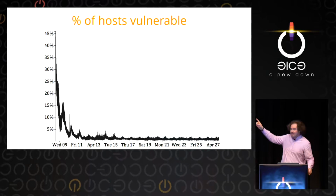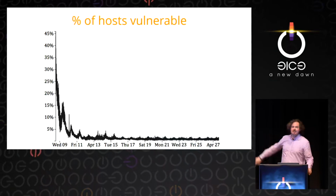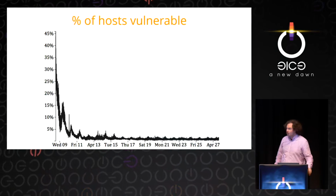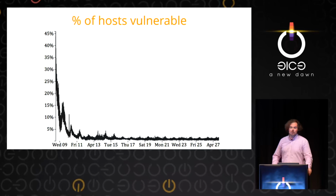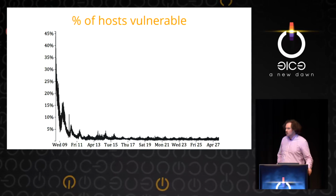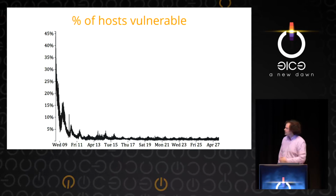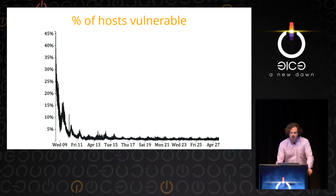In terms of domains, it was really bad at first. This is the 9th, 2 days after Heartbleed was originally announced. Up to 30% of the sites that he scanned were vulnerable. And this luckily cut down, and a lot of people use this in their automated testing to validate sites. But yeah, it got down to a low number pretty quickly.